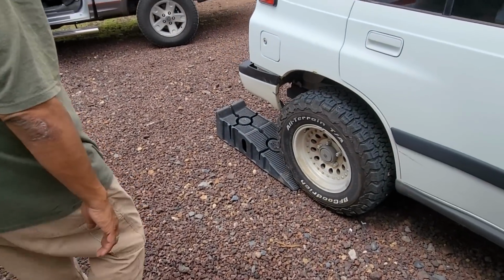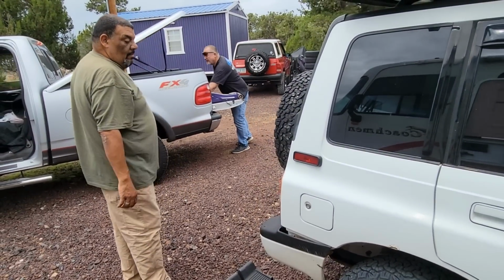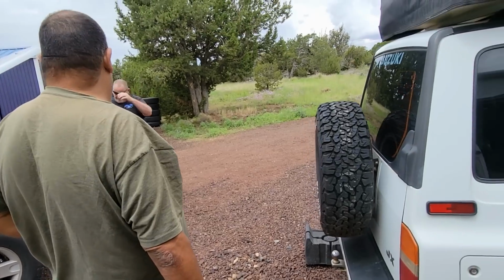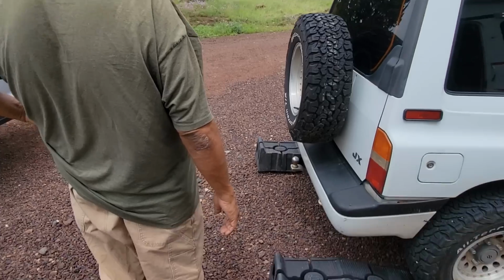So our friends Craig and Sandra came and stayed with us. And Craig's pretty handy. He diagnosed that he thought it was a fuel pump. So, got a place to start as any.